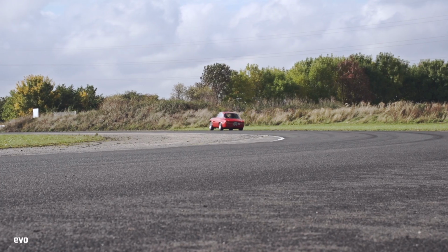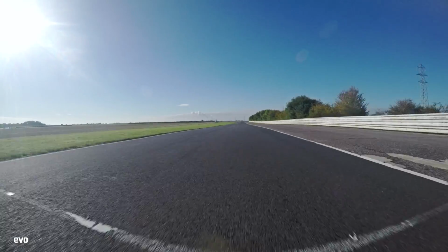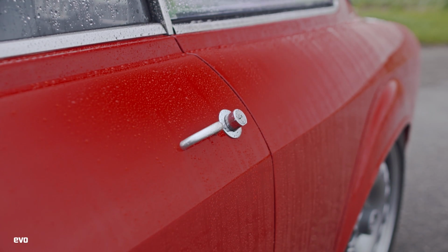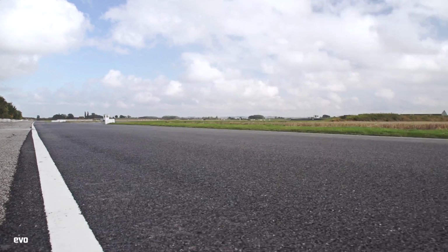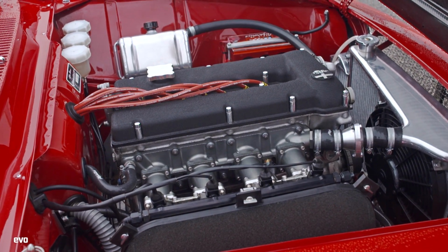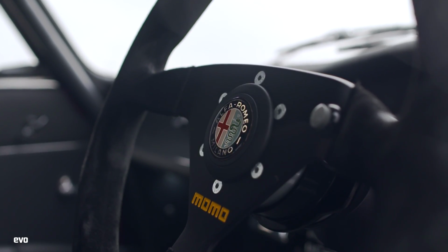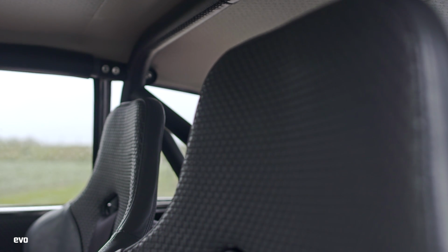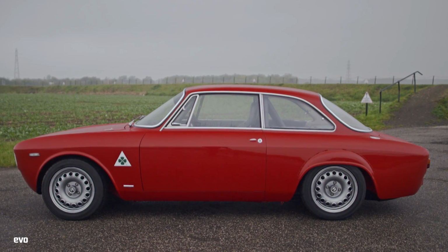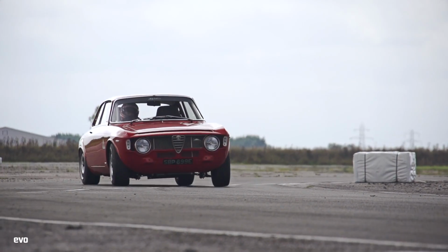This car is the personal car of Max Banks, who's one of the proprietors of Alfaholics, and it's the ultimate expression of what they do. It's got carbon bonnet, boot and doors, it's got titanium suspension parts, it's got a 2-litre twin spark 4-cylinder Alfa engine on modern engine management. Every single part of this car has been gone through with a fine-tooth comb and done to such exacting standards. The quality just shines from every part of it. It's just got so much character.